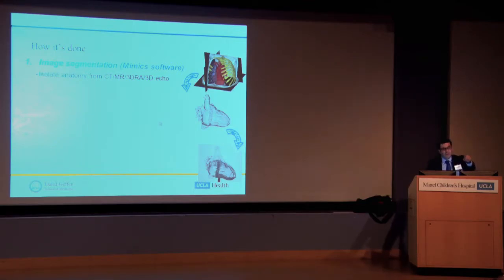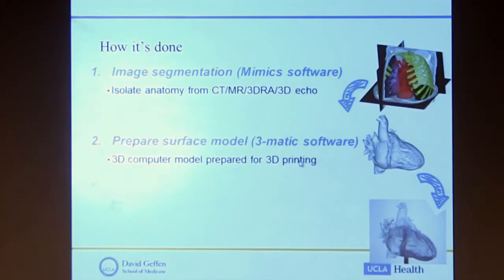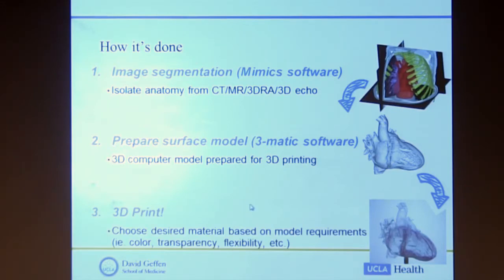He's a medical student who built his own 3D printer in his garage and then came and asked me if he could work with me, and I said, great, of course you can. And then we bought him a 3D printer that he now uses in our office. Then you have to prepare the surface model, and I'll show you a video of that. Then you do the 3D printing.